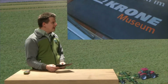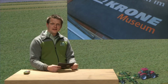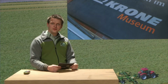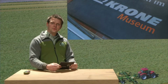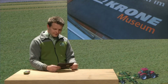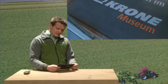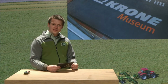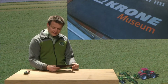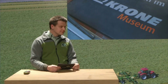What do visitors expect when they come to our museum? The museum opened in 2015. It was a wish from Bernard KRONE, third generation. It displays the history of the KRONE family and includes unique historic agricultural machines. It's the previous location of the LVD and 2,600 square meters in size. It also shows the progress in agricultural technology. It's definitely worth a visit.